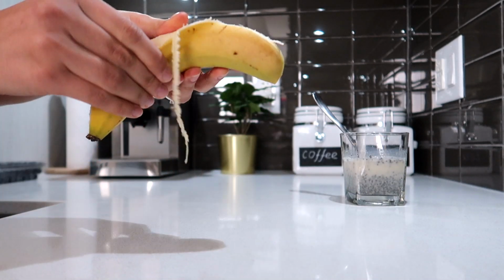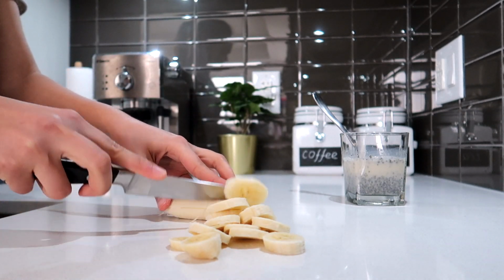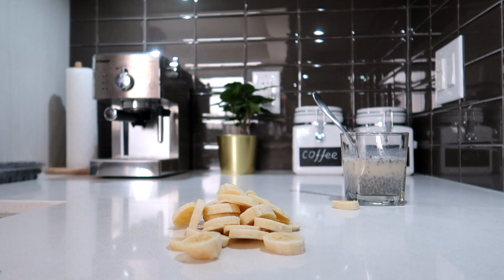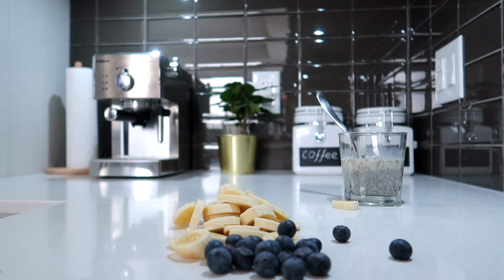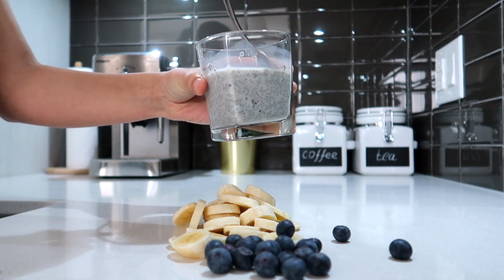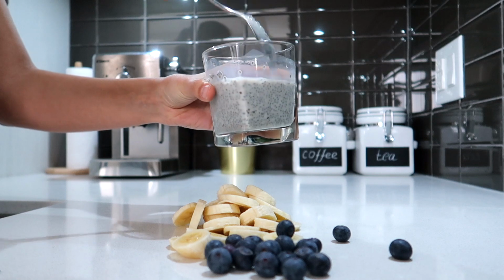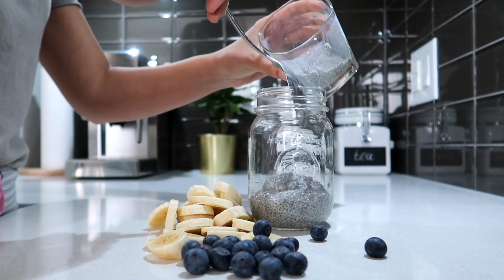I don't add any sweeteners to my chia pudding, so I always add a banana. Banana is an amazing source of vitamins and it's very filling, so it's great to have in the morning to keep your body fueled. Usually it takes up to 10 minutes for a pudding to absorb all the liquid, and once it's all absorbed, I put the chia pudding as the first layer in my mason jar.